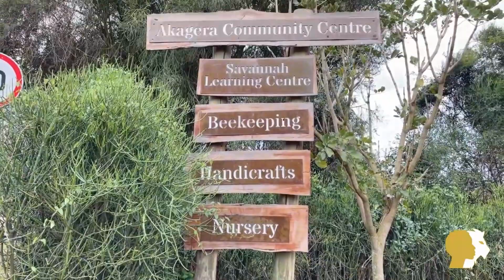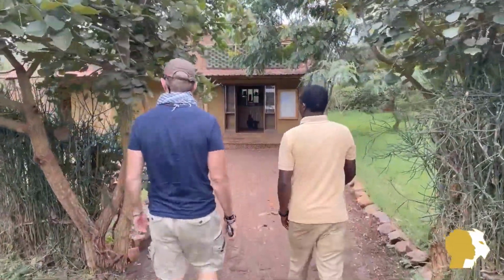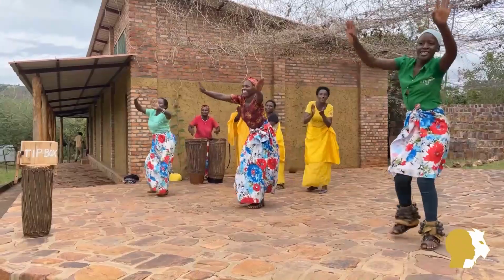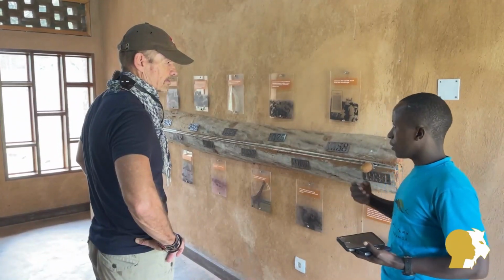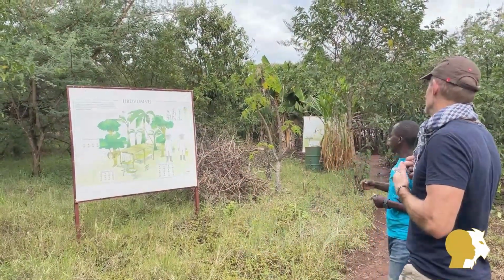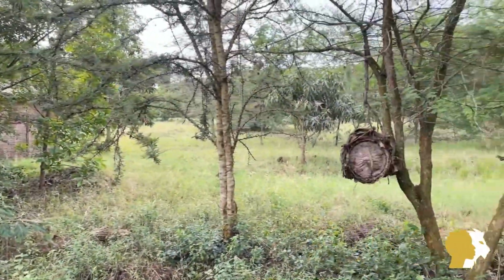Finally, we visited the Akagera Community Centre, which is located less than 5 minutes from the park's southern gate. How's that for a welcome at the Community Centre? Community guide Etienne Kutibaku gave us a tour of the facility where we learned more about the history of the park and its habitats in the Savannah Learning Centre, and walked through the community nursery where they not only grow their own mushrooms but also keep bees in traditional hives.